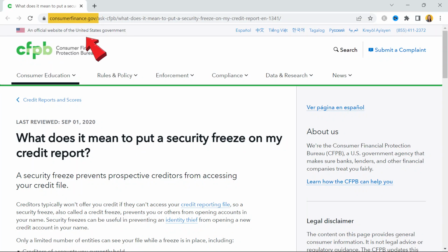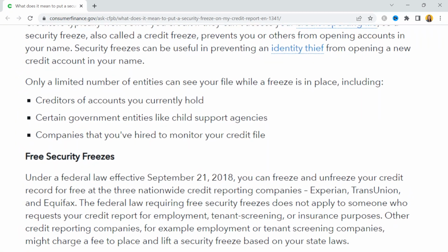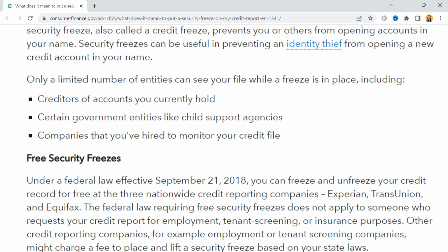According to consumerfinance.gov, there are a limited number of entities who can still see your file while a credit freeze is in place, including but not limited to creditors of accounts you currently hold, certain government entities like child support agencies, and companies that you've hired to monitor your credit file. Essentially, existing creditors or debt collectors can still access your credit report even if you have a credit freeze on your account.